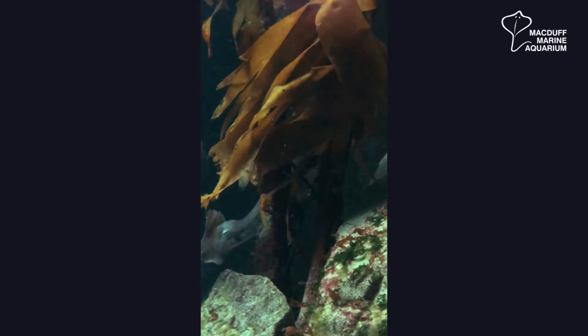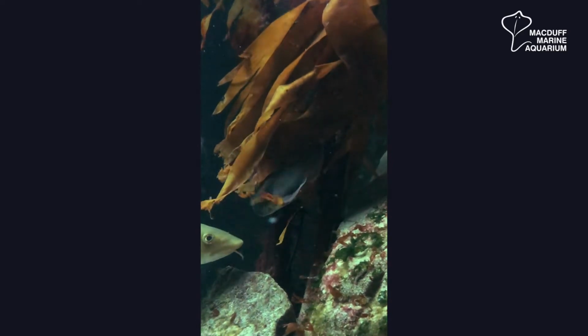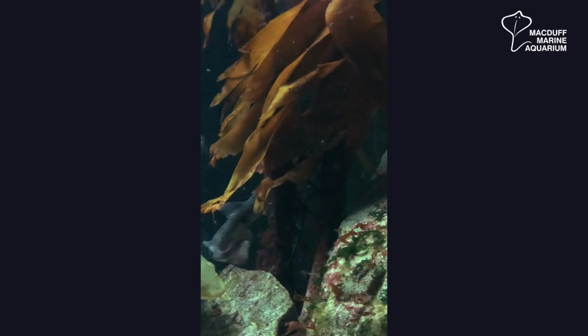So you'll find larger fish that don't actually live within the holdfast, but they will attach their eggs to them. So things like scorpionfish, lumpsuckers, and even cat sharks will swim around the stipe of the kelp to attach their eggs to the kelp so that they're secured.